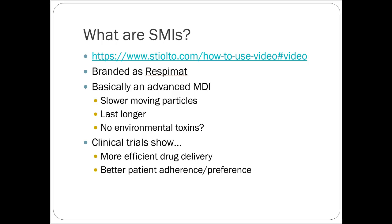Clinical trials show that it does have maybe some more efficient drug delivery overall. Not necessarily that your outcomes are better, but that you're getting to the site of action more so. So maybe you're getting more of your medication where it needs to go, which could be beneficial in patients if they aren't responding well to other therapies. And you have better patient adherence and preference for these if you do a survey test versus a standard inhaler. So anyway, they're an option.